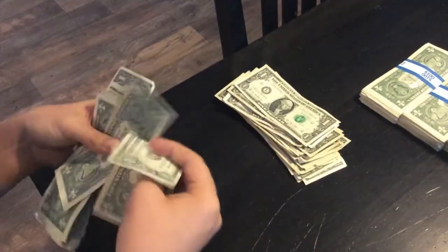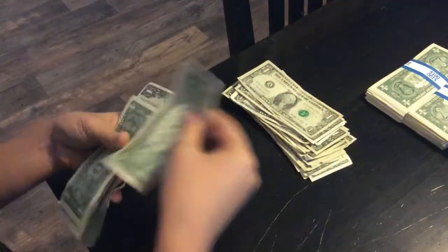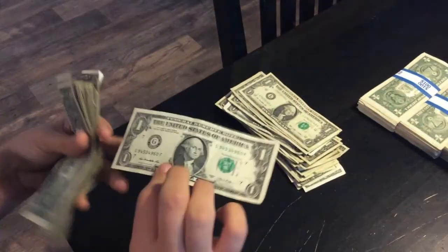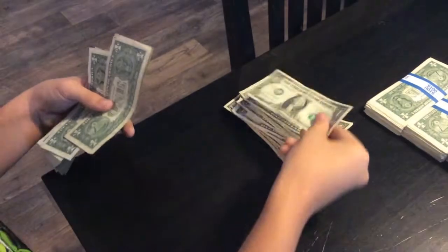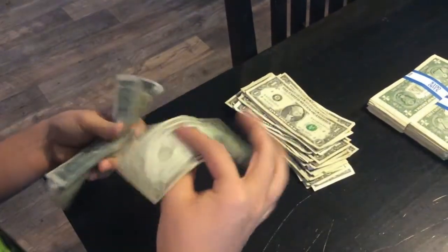Man, I still can't believe we just found that many star notes in our first stack. It kind of gives me a little bit of faith, but then at the same time, I feel like we just used our luck already. Well, that's where you kind of hope that they're sequential too, meaning the serial number of the bill that's being printed one after another in order.